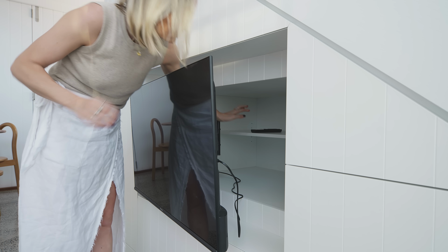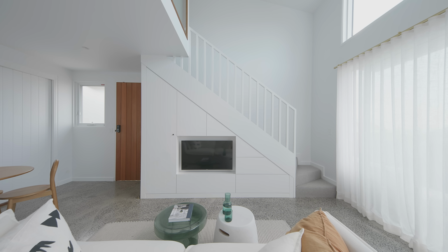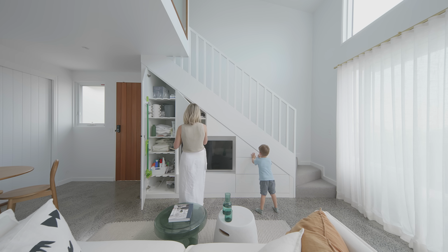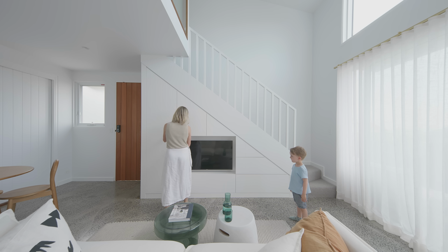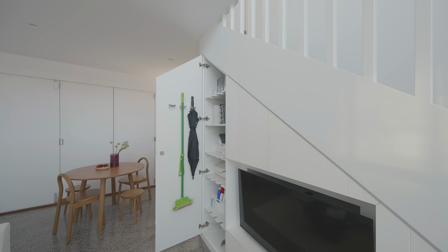The cupboard fronts are 2-pack poly with a V-groove pattern. The joinery also includes massive pull-out drawers, which was essential when we lived here for keeping kids' toys, backpacks, shoes and books. We designed in a full-length cupboard for larger household items like vacuums and brooms, with semi-circular cutouts for those longer items so that you don't lose the horizontal storage.